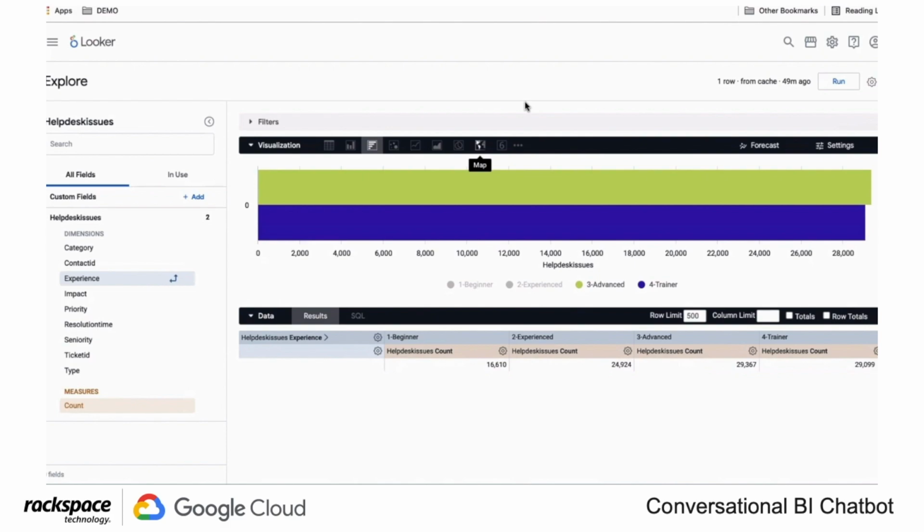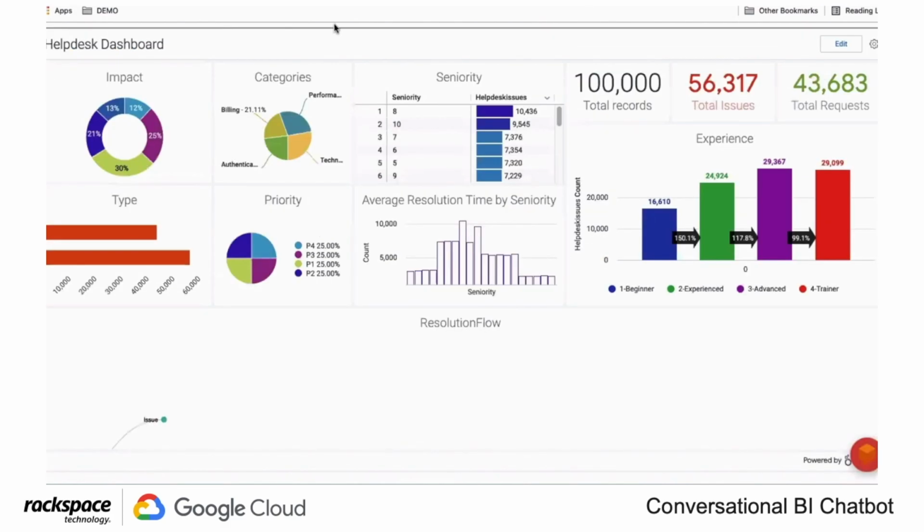This is a Looker dashboard, which represents the same data in a different format. It not only provides rich content, it also provides some additional features as well. So let me walk you through this data. This data is of help desk data. 30% of issues are normal, and it has issues, requests, and issues.